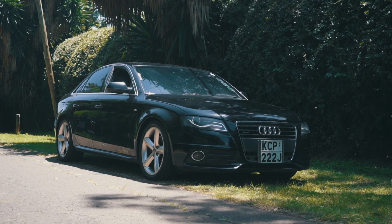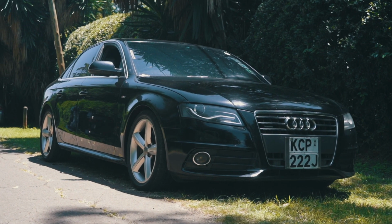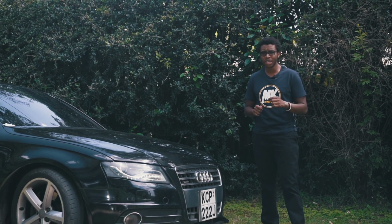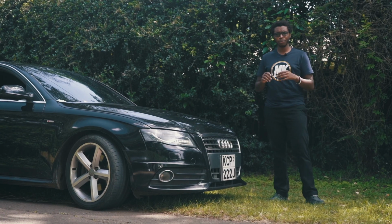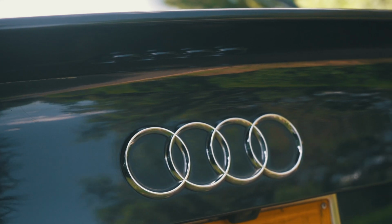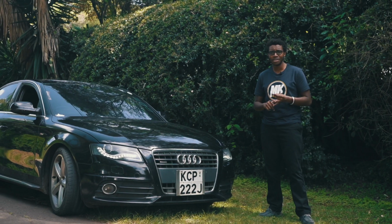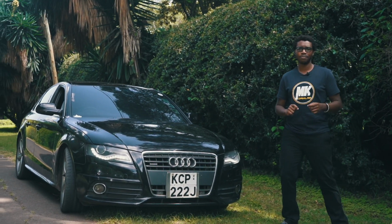Today we have the Audi A4 2011 2-liter turbo. With the 80 series, there are 4 platforms with this particular one. From 1966 to 1994, there was the B1, B2, B3 and B4, and these ones were known mostly for their boxy design. With the second generation, Audi came up with the Audi A4 series. There was the B5, B6, B7, B8 that we have here with us today, and the B9 platform.